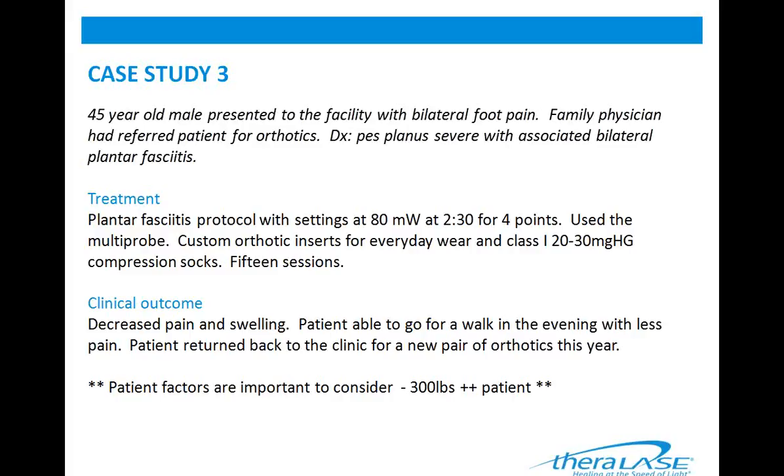We started him off at, I think, about 40 milliwatts, and then we had to increase that to about 80 milliwatts at about 2.5 minutes per point just to obtain a therapeutic benefit. I'll explain why we did that at the end of the slide.